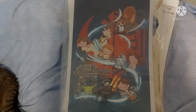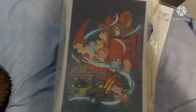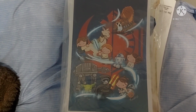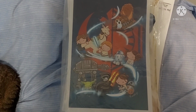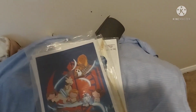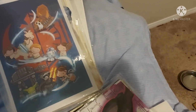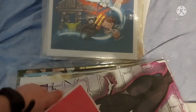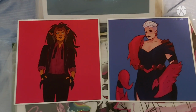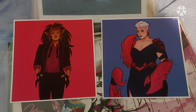An utterly adorable Star Wars poster. Through the ages. It is super cute. I love it. Give me a second to get this thing open. Catra and Scorpia in their Princess Prom outfits from the first season.